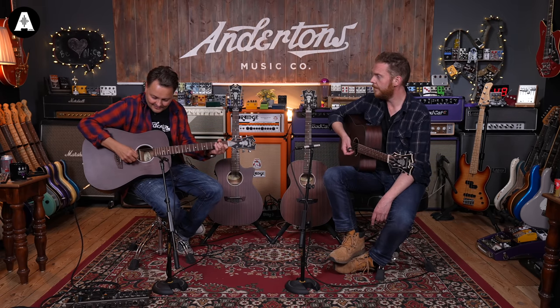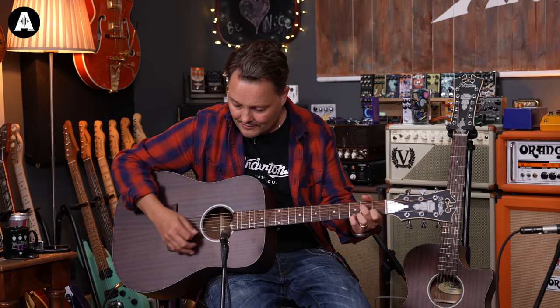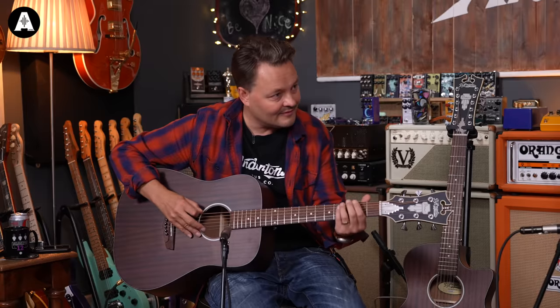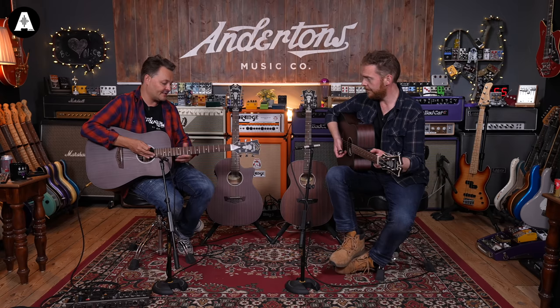It's got some nice response when you're picking softly. Super easy to play. It just feels really nice to play. It's a satin finished neck, so it makes it super quick. It's a really fast neck, really fast with the 12-gauge strings. But anyway, so that's it basically.